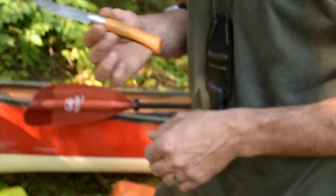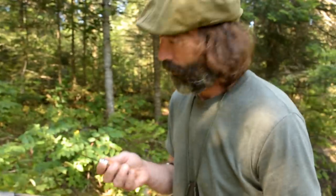Where'd you get that at? Stuck in a tree. Found it stuck in a tree, did you? Stuck in a tree.